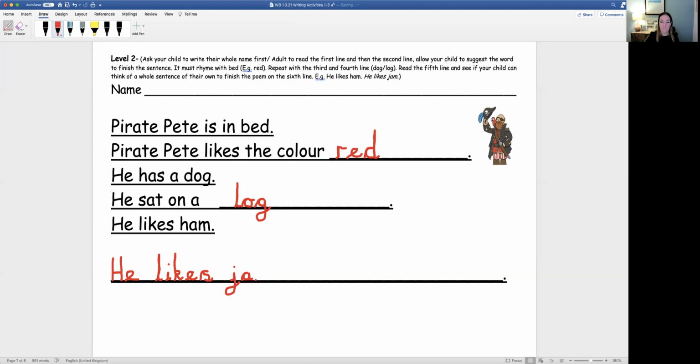And my m, stroke the small giraffe up, back down, two tunnels and a very small flick. Full stop at the end. Shall we see if Pirate Pete likes the sea shanty that we've wrote for him?